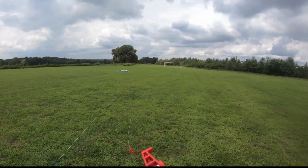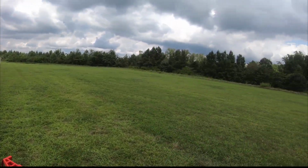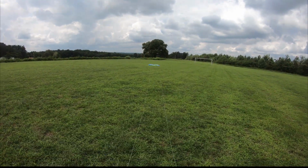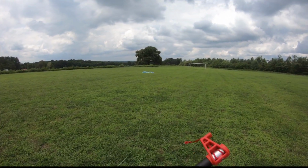Well, I don't think I'm gonna have any more consistent wind, it looks like, so maybe time to put it up for the day and hope for a strong wind on another day.